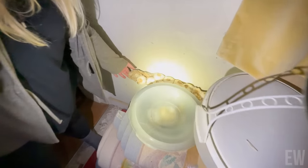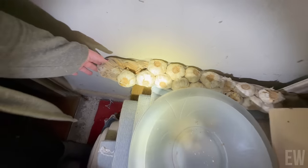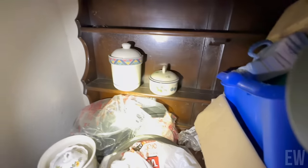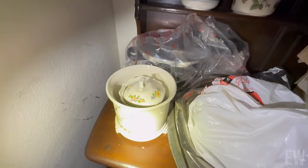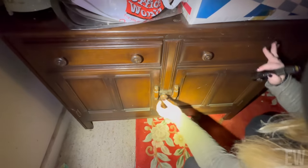Garlic? Is that not traditional? Keep the spiders out. Oh, it is Halloween. No, it's not Halloween, it's November now. It's not Halloween anymore. What have we got here? Some 18th century Mings. Do we do it? Shall we? Yeah, go on then.